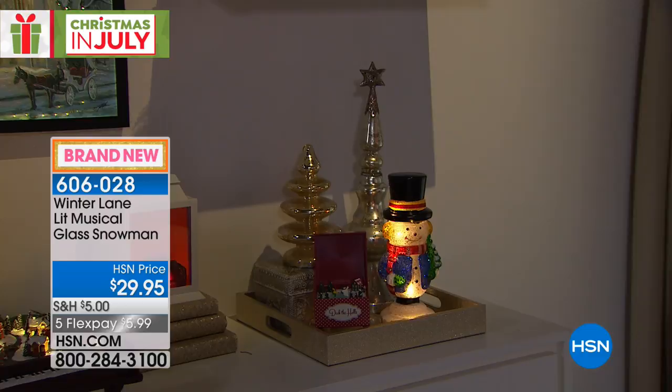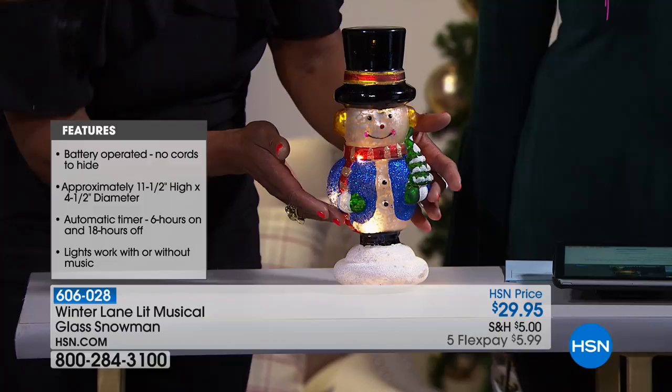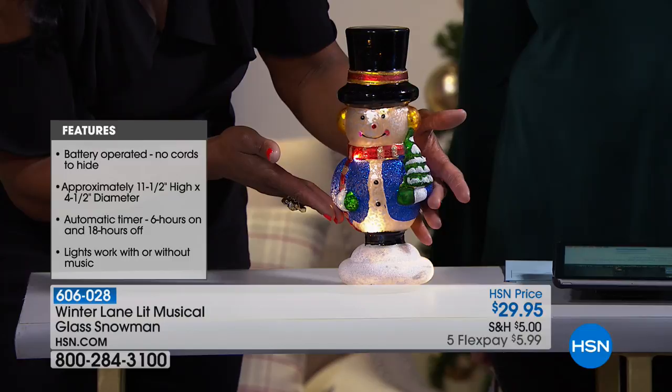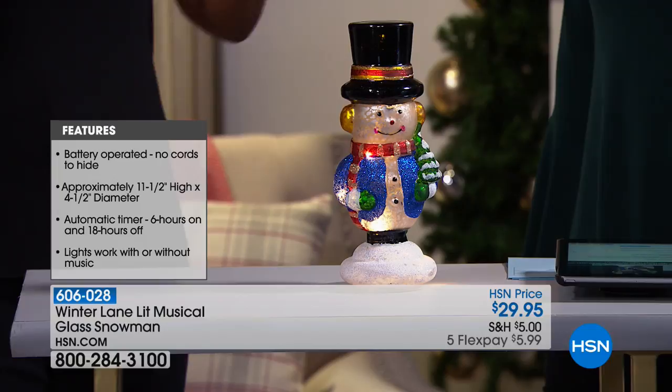We only have a couple hours together, and there's so many beautiful things. And by the way, when we ship it, we carefully pack it. It's going to be custom nested, and you don't have to worry about it being battery operated. There are no cords to hide. 11.5 inches high, 4.5 inch diameter, automatic timer. The lights work with or without music, so you can have the lights on with no music, or lights and music together simultaneously. It's your choice. There's a quality about this snowman that speaks to me as a piece that you would have picked up in a very expensive department store.